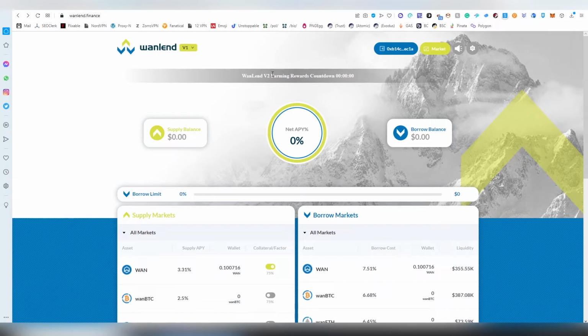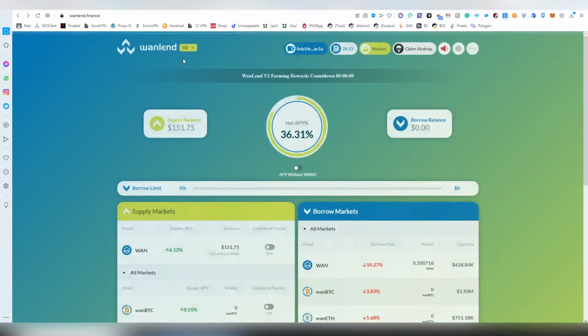By supplying a certain token to their platform, you're getting interest on that token, plus on top of it, you will be getting the governance token of the said platform. And let's jump into the actual version 2 interface, which is mostly the same looking, different background, and obviously you see some new stuff here on the top.